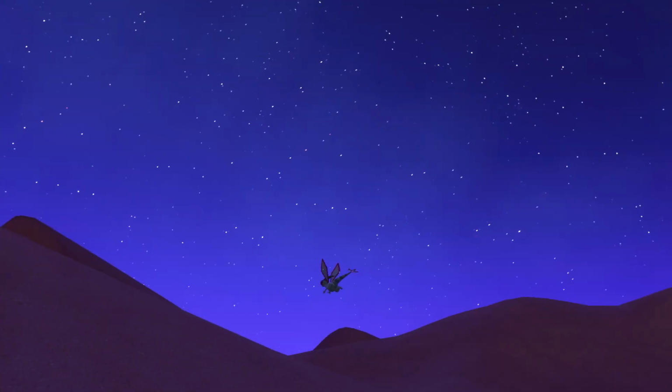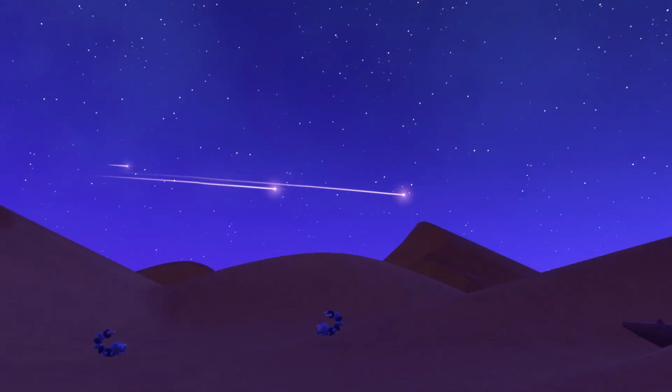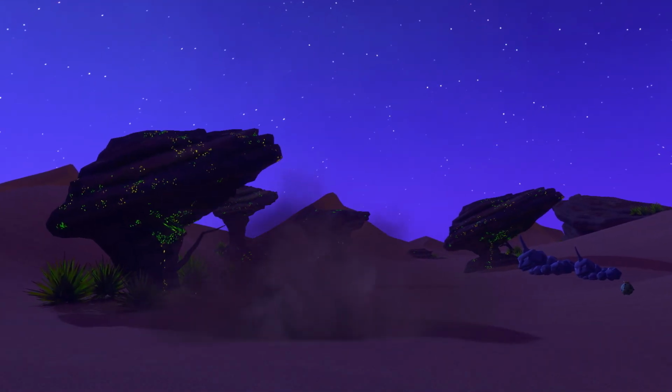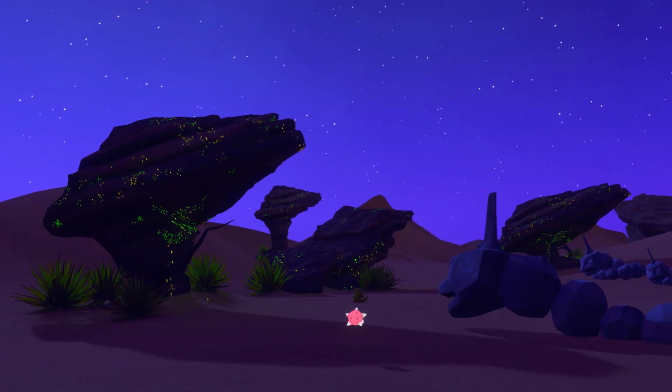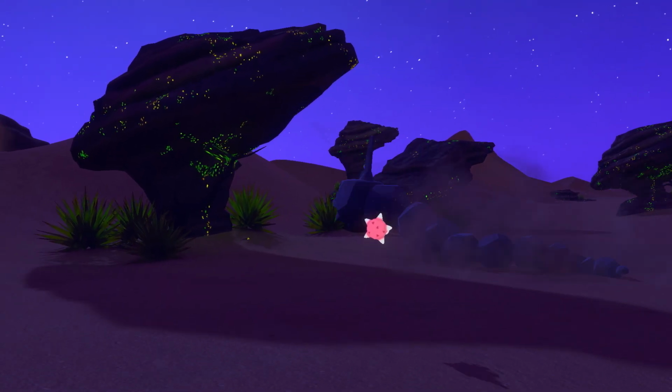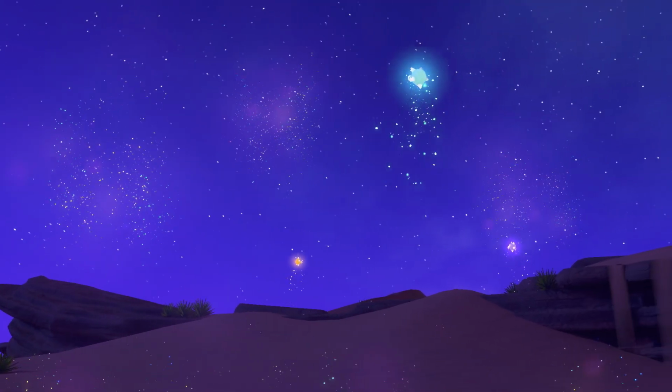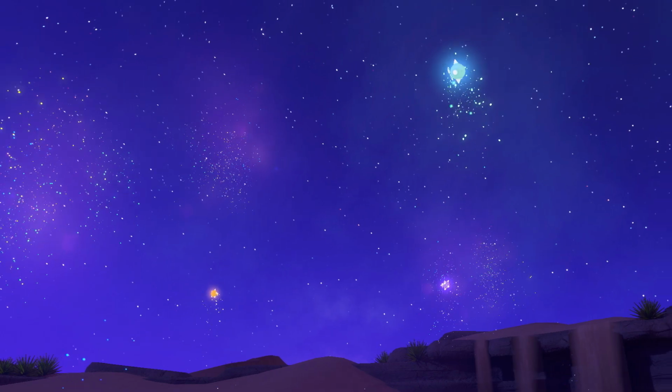The desert sky at night is breathtaking. Look up and you may see shooting stars. Oh, here's one that just fell right in front of us. Why, it's a Minior. This Pokémon's shell shattered when it collided with the ground, revealing its core. Truly a magical sight to behold, isn't it?